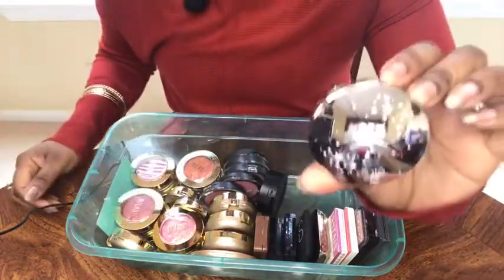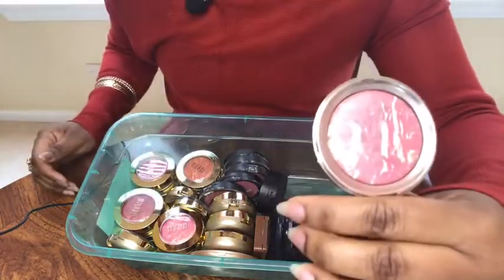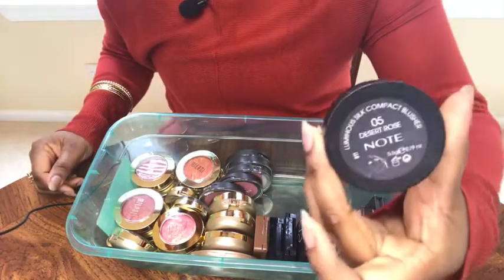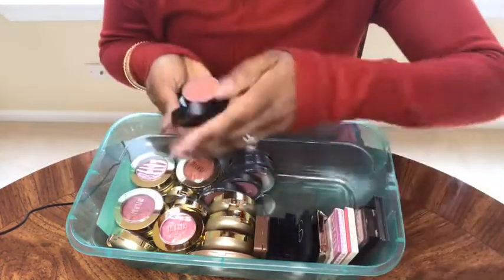This is the Ciate London Marbled Light Blush in Dusk that came from BoxyCharm. Gorgeous. All the blushes I have are gorgeous. I love them all. This is the Note Cosmetics blush, also from BoxyCharm, in the shade Desert Rose. Beautiful warm tone blush.